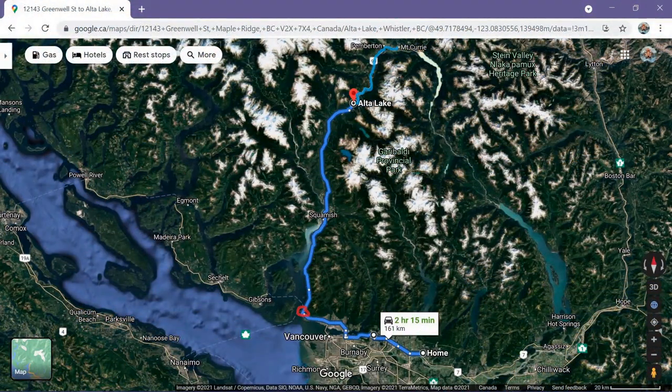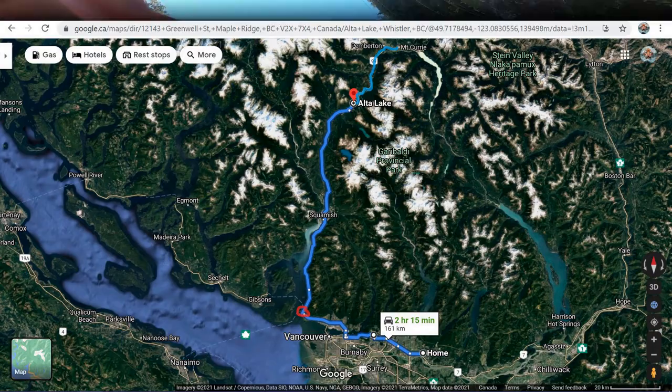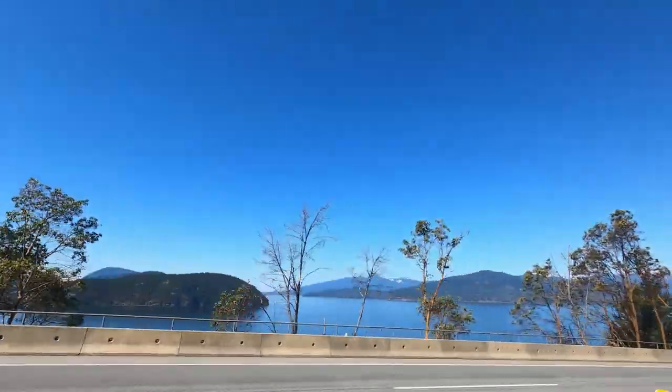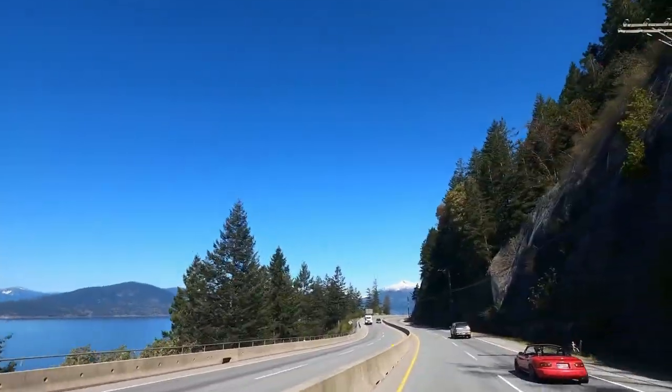Today's ride is going to take us to Alta Lake by Whistler. We're going to ride up the Sea to Sky Highway through Squamish, Whistler, Pemberton. We're going to go by Mount Currie, turn around, come back, Alta Lake, and throw the drone up. Of course, we start with the very scenic Sea to Sky Highway. Hope you enjoy the video.